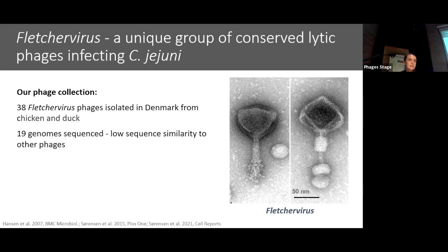Currently, we have 19 phage genomes that have been sequenced. Even though there are a lot of research labs out there that have isolated a lot of phages, it is very difficult to sequence them. So we developed a new method in our group that allowed us to sequence this high number of genomes. What we can see is that they are very conserved within this group, but they show very low sequence similarity to other phages. And therefore, you also have a lot of ORFs of unknown function.